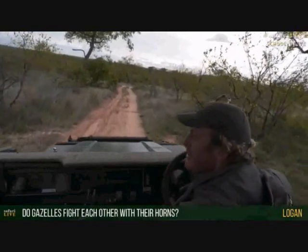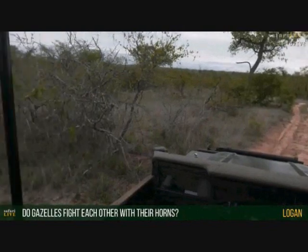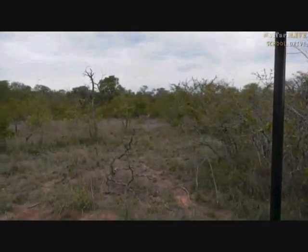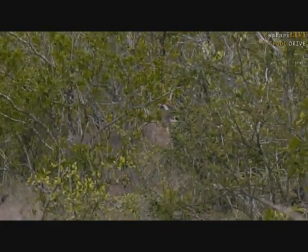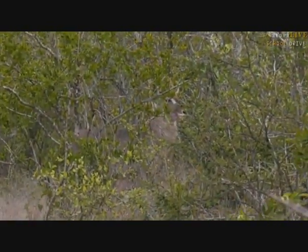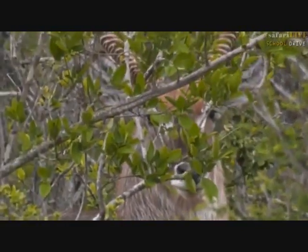Logan, good question from Logan. Do the males fight each other? Yes, they do, Logan. Now we've just picked up again over there. We can still see him again. The males will fight with each other to establish dominance, and that's one of the big reasons for those horns that he's got, is to fight other males.